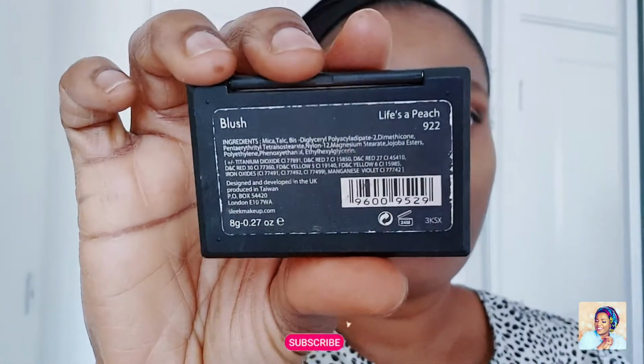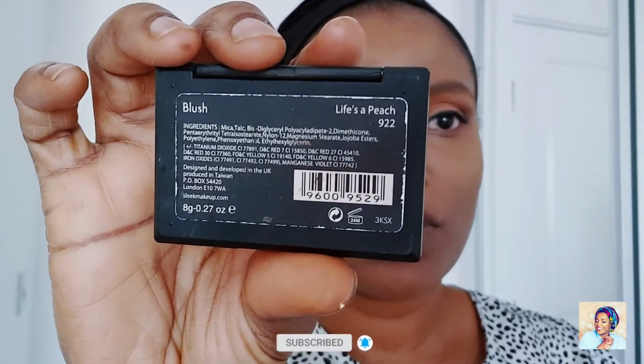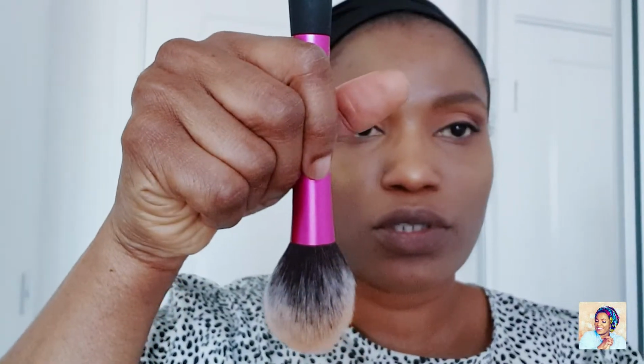I'm gonna go on with this blush, and this is Life's a Peach, and this is from Sleek. I've been using this blush for ages, and this is the way it looks. So it's just the perfect shade for the summer period. Go in, just dab my blush brush. And this is from Real Techniques as well.